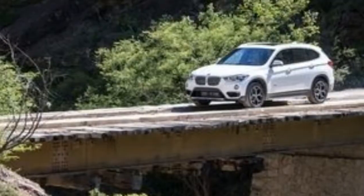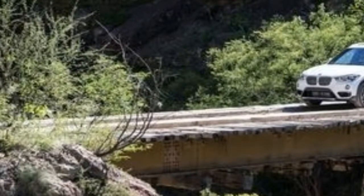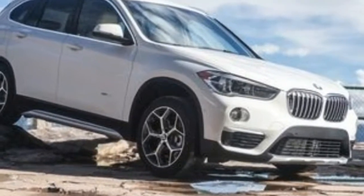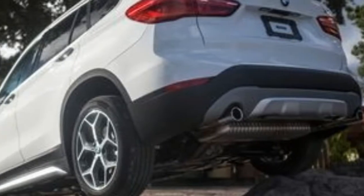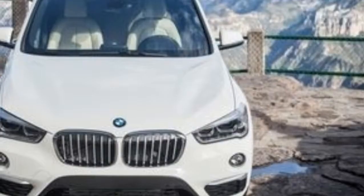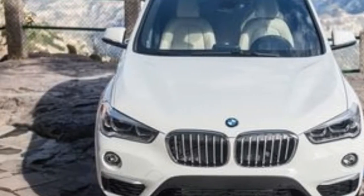Because US buyers want crossovers, boxy vehicles made out of car parts, and the more the better. In 2015, more than 4 million were sold, and they're expected to top the combined sales of compact and mid-size sedans this year. Responding, BMW swallowed its sporting pride to feed America's ravenous crossover appetite.